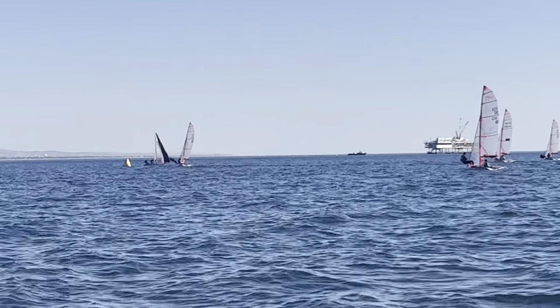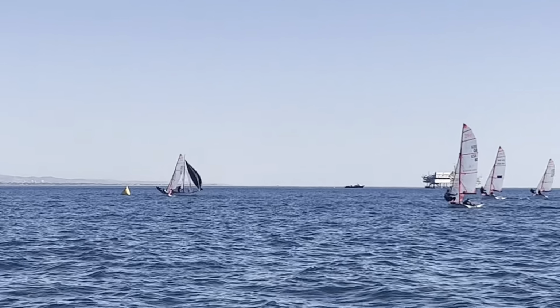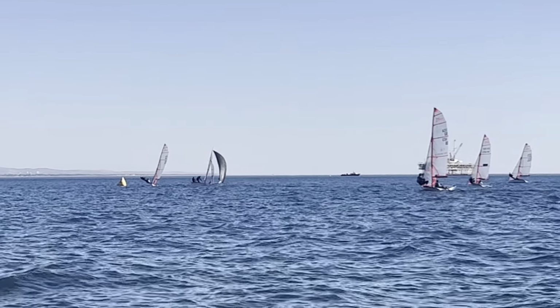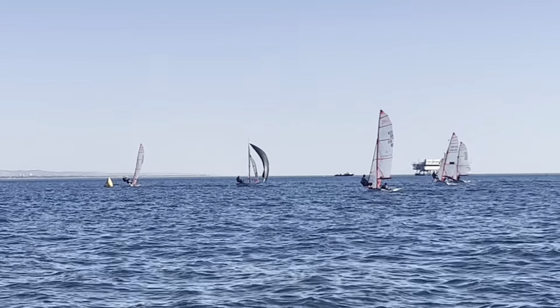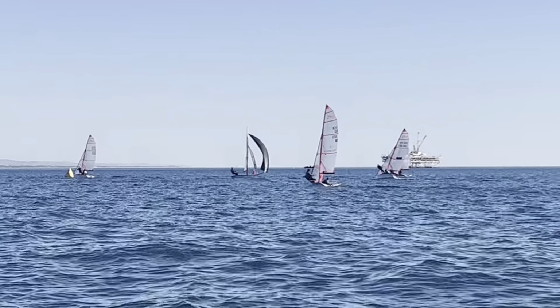The whole fleet's starting to get their sails closer. It's a little easier to get your sails closer when it's, you know, 6 to 9, 10 knots. Once it gets windy, man, you start to see people with all kinds of different sail trims.